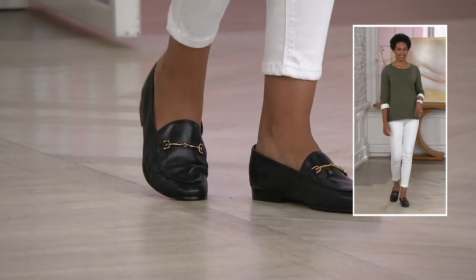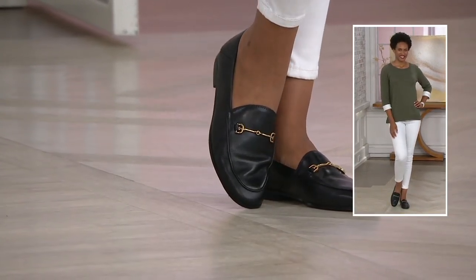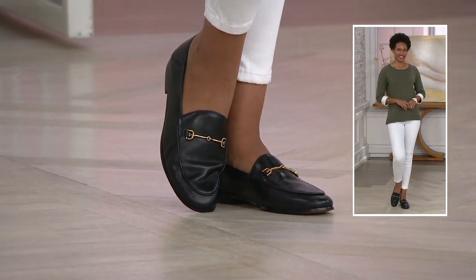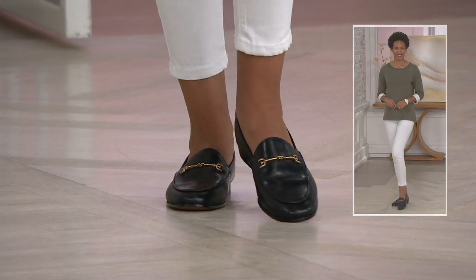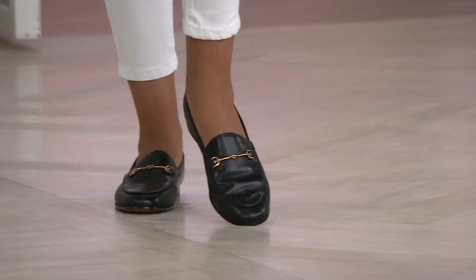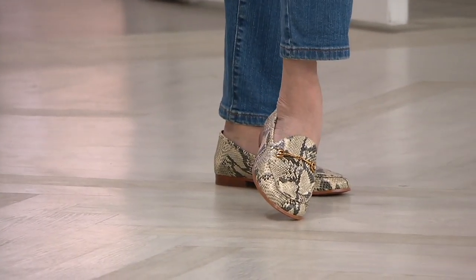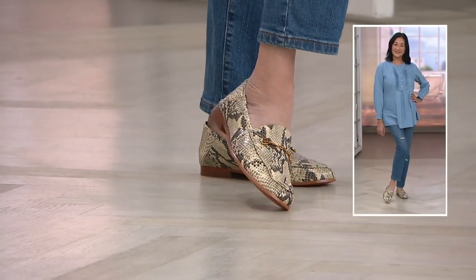You can go back in history and look into, I don't know, I'm pulling up a number, the 1920s, and you would see a shoe like this. And then you go forward in history, talk to me another 100 years from now, you're still going to see a shoe like this. They are timeless. They are classic. And they're for everyone. My mom has them. My sister has them. My friends have them. Everyone.